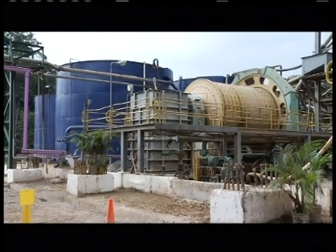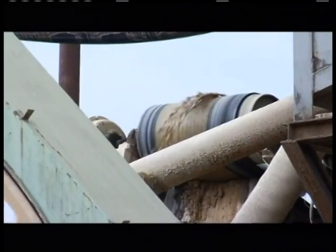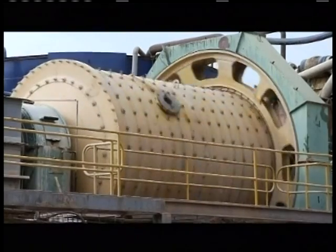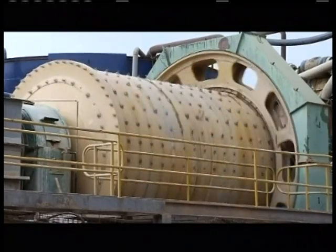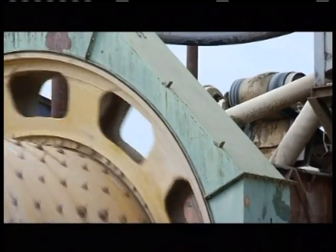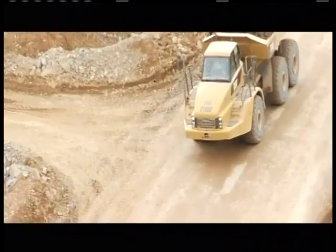In order to release the gold metal, it is necessary to reduce the size of the particles of the mineral down to a grading of 80% smaller than 75 microns, and this is achieved at the grinding stage. The already processed pulp passes through the detoxification stage with the purpose of destroying the cyanide.